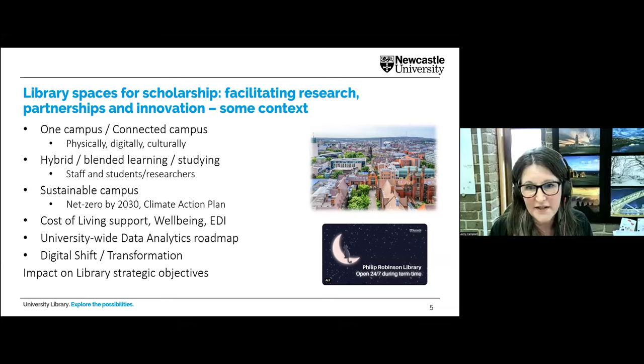Newcastle has set clear targets for sustainability, aiming to be net zero by 2030. We have quite an ambitious climate action plan. And one of the ways that we're seeing this impact us straight away is in reviewing the university-wide approach to out-of-hours access to spaces.